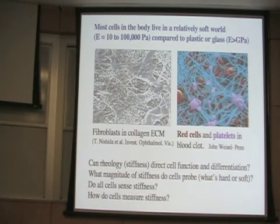As should come as a surprise to no one, but is often neglected in cell biology, most tissues in our soft organs don't live on a flat, rigid substrate, and their lives are not dictated only by the chemicals that they ingest, or the genes that they have, but they're also typically embedded in three-dimensional meshworks of polymer matrices.